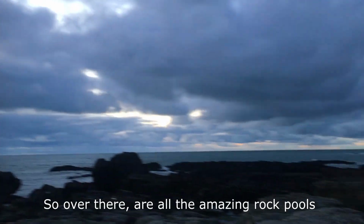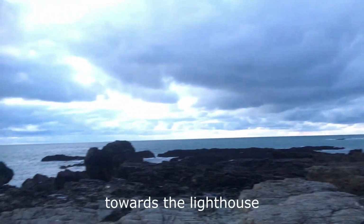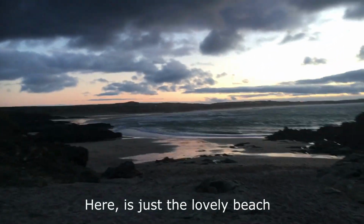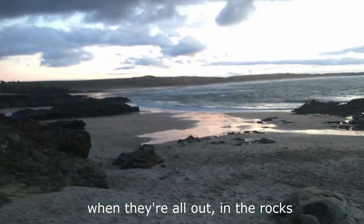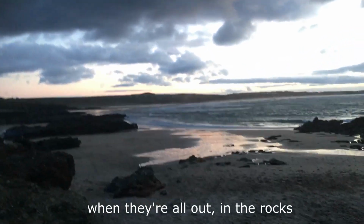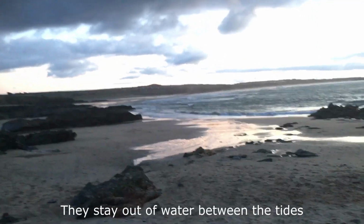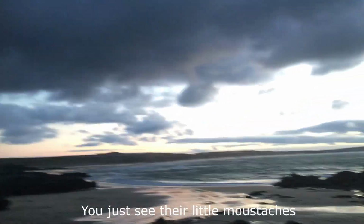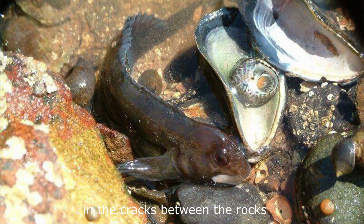So over there, all the amazing rock pools towards the lighthouse. Here is just the lovely, lovely beach. We come looking for blennies here at summer solstice, when they're all out in the rocks looking after their eggs, and they stay out of water between the tides. You can just see their little moustaches in the cracks between the rocks.